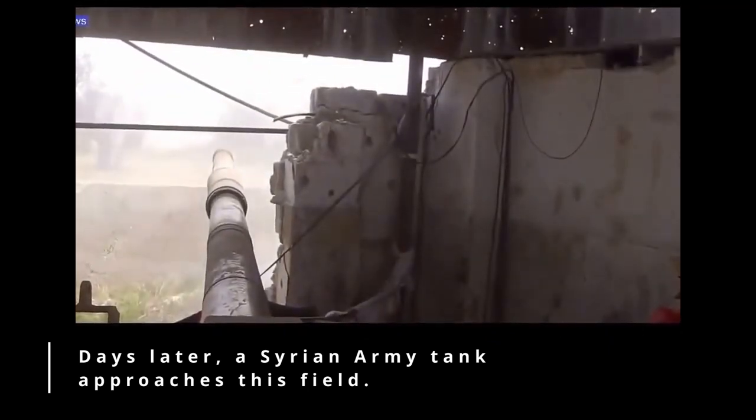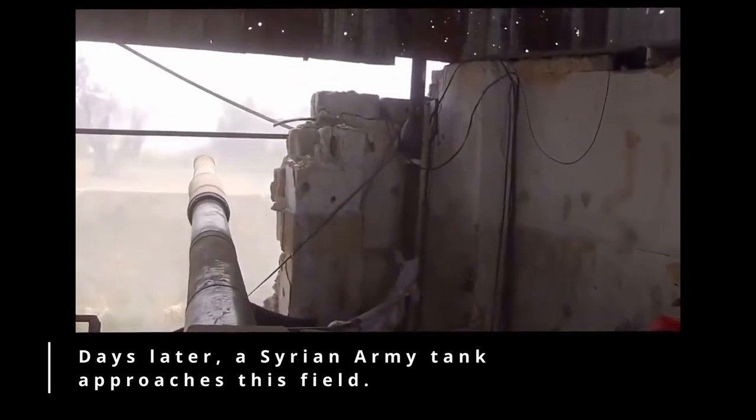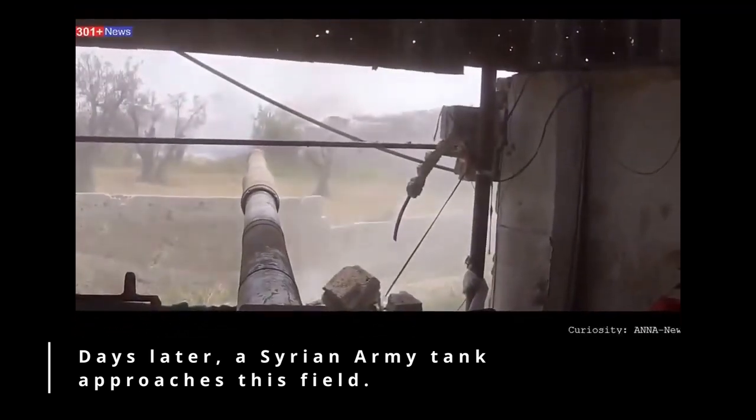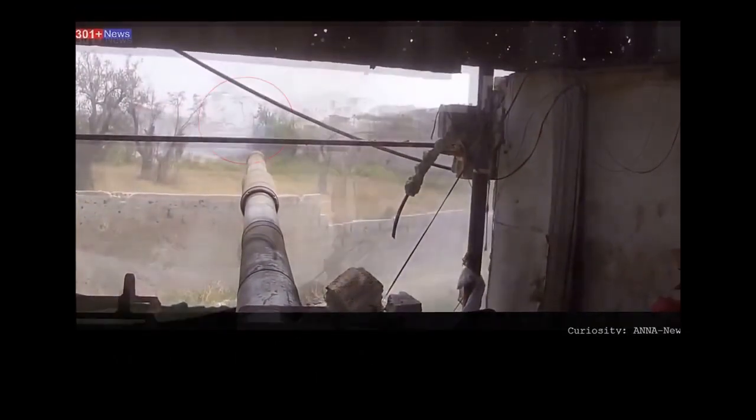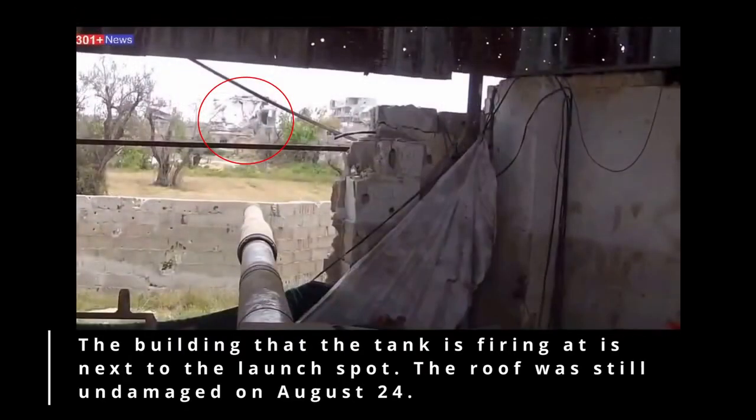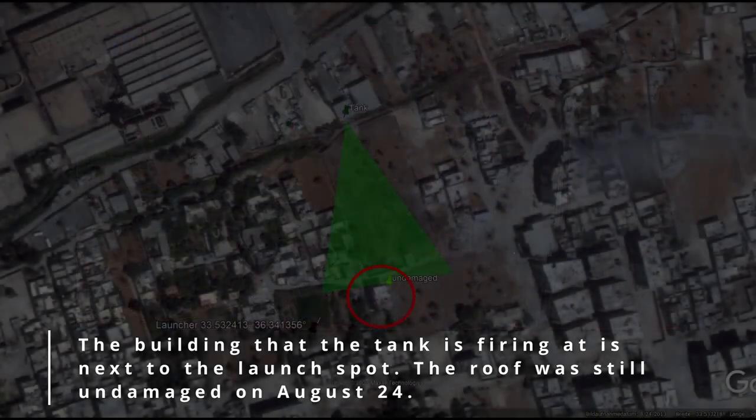During the fighting around Ghouta, the Syrian army was accompanied by television crews. Among hours of footage, we managed to find this short clip taken near the launch site. It shows a tank shelling the White House next to that field. Satellite images, however, prove that this roof was still undamaged on August 24th.